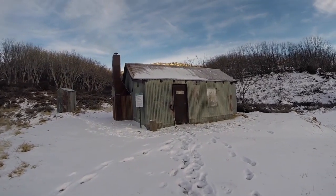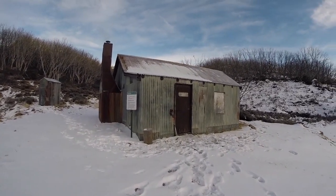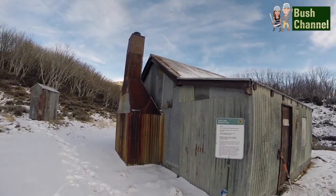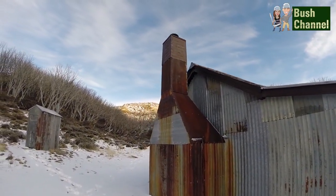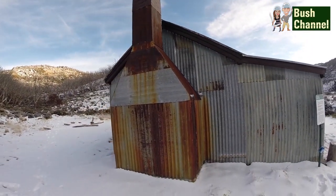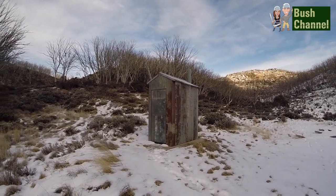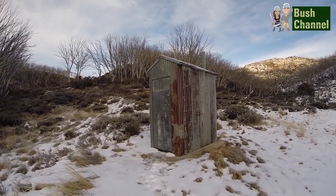Camping in the snow with no tent. This is a refuge cabin, so free accommodation in the mountains. There's the chimney. Just go for a walk around the back. So I've spent the last couple of nights here. There's a nice layer of snow on the ground, probably only about 4 or 5 inches.